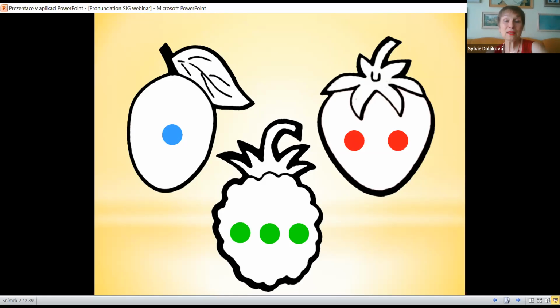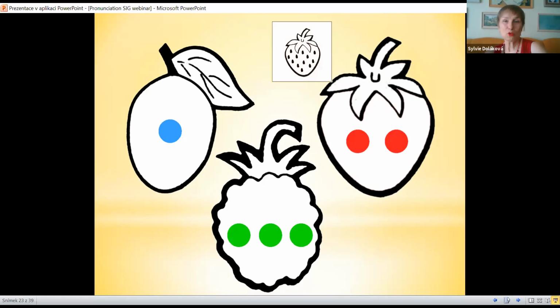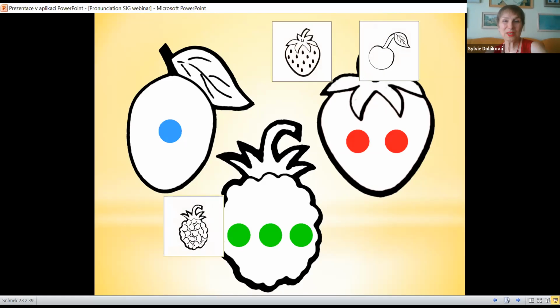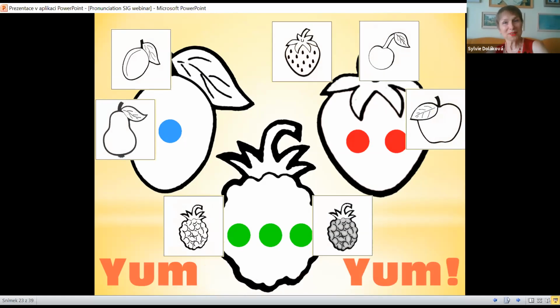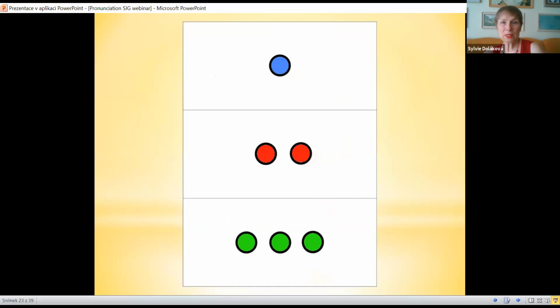And now I ask the children to place the pictures according to the number of syllables. So they go like this: strawberry, cherry, raspberry, plum, blackberry, apple, and pear. Yum, yum. So they just analyze the language in terms of the number of syllables. Then I offer them those little cards. You can see the number of syllables, but I prefer this form so that they don't focus on color anymore, but on the number of claps.